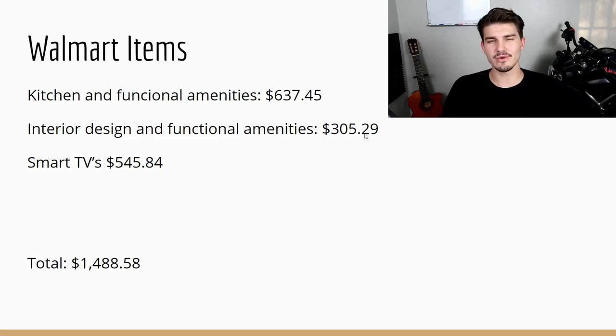I have all these receipts with everything that I purchased, but I think it would be easier just to talk about them instead of showing you a bunch of little transactions because there's a lot. And I went ahead and purchased a few more things that I missed the first time around. And this total came out to be $305.29.